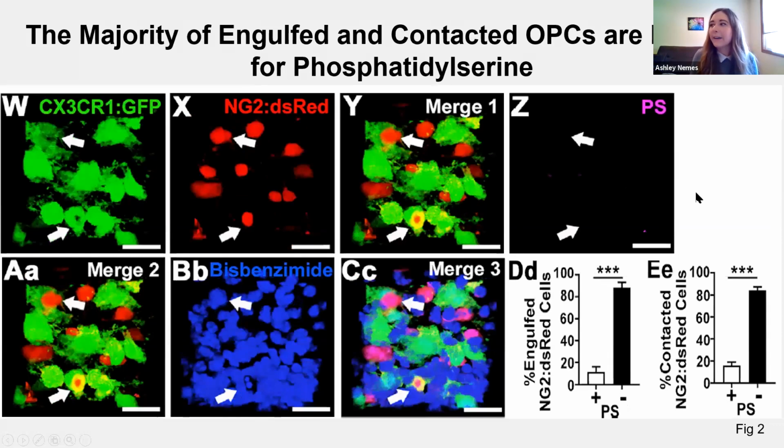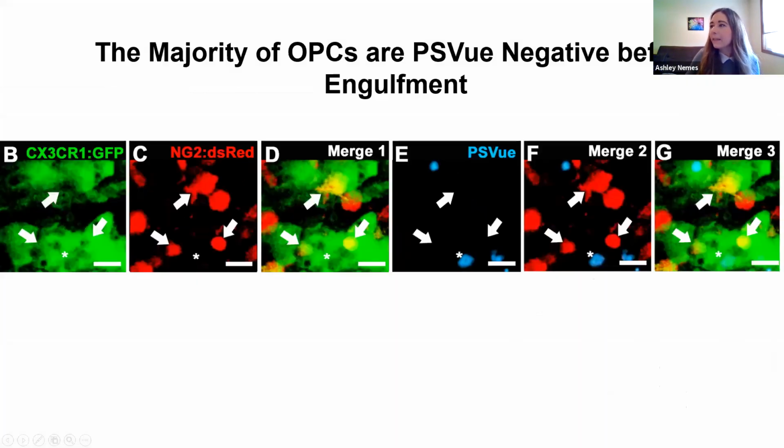And then we also looked at phosphatidylserine, which is a marker of cell stress, and we saw the same thing. Again, you can see examples of OPCs that are being engulfed as well as contacted, and they're negative for phosphatidylserine, and this is quantified down here. But then we also wanted to look in our live imaging setup. So we showed that the majority of our cells were negative for caspase-3 as well as phosphatidylserine in fixed tissue.